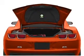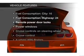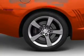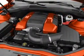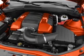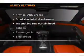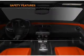The anti-lock braking system will keep you safe on the road. And with these notable features, you won't want to miss out on the opportunity to own this amazing ride. Power door locks, power windows, cruise control, an AM/FM stereo with a CD player, a satellite radio, power mirrors, power steering. If safety is a high priority, rest assured knowing that these top safety components are included.